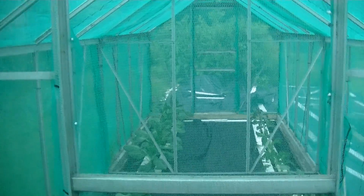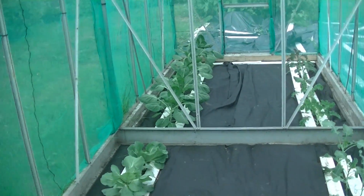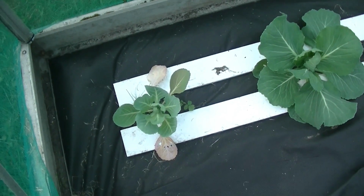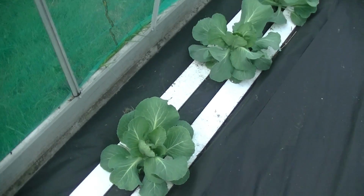This is my plot back here. I'll go and take you and have a look round. If I slide back the door on my little brassica house experiment this year, you can see down here that my cabbages are all growing away. This one here on the left isn't really playing along. I can't exactly say why, but everything else is looking nice.